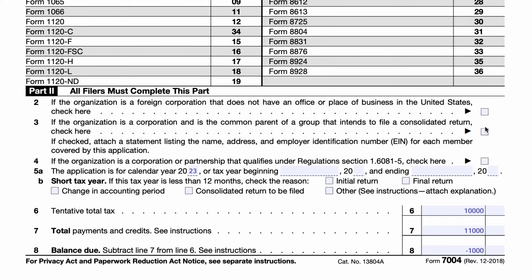For example, the extension period would be 3 months for partnerships and S corporations. It would be 4 months for C corporations and filers of IRS Form 1120 POL, which is political organizations. In line 5A or 5B, you'll indicate, in 5A, your tax year. It's either the calendar year, in this case, John Doe is requesting an extension for the 2023 tax year, or a tax year that's beginning and ending on a different date.